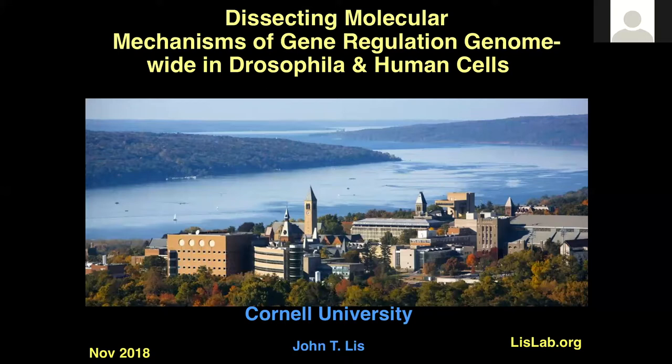And this pattern of transcription is not static in cells, but responds to a spectrum of signals, including those developmental signals that take us from a fertilized egg to an adult or a seed to a plant, signals that occur in response to changes in nutrition or the environment, and of course, changes that occur in response to disease.